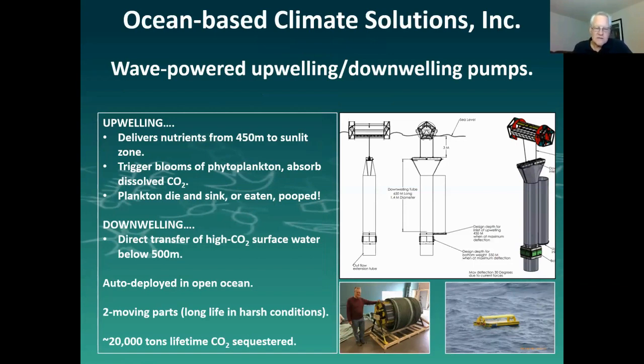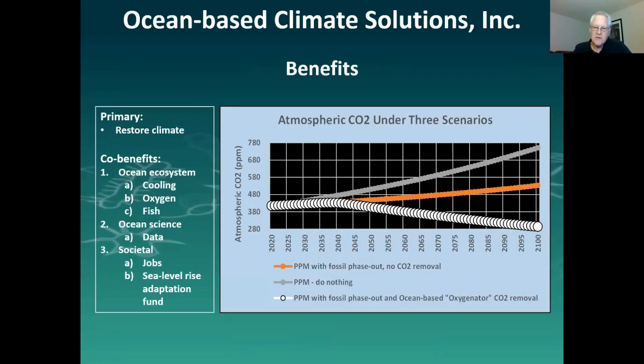Downwelling directly transfers high CO2 surface water below 500 meters, so that supplements the amount of sequestration. This unit is very simple, automatically deployed in the open ocean when it's dropped off a boat. Just two moving parts and 20,000 tons lifetime CO2 sequestered.